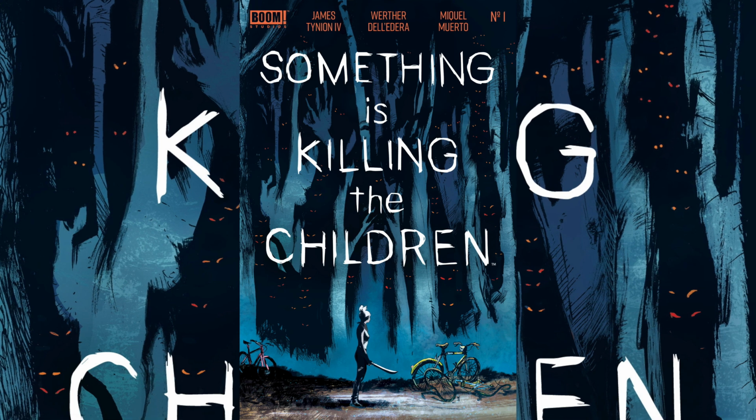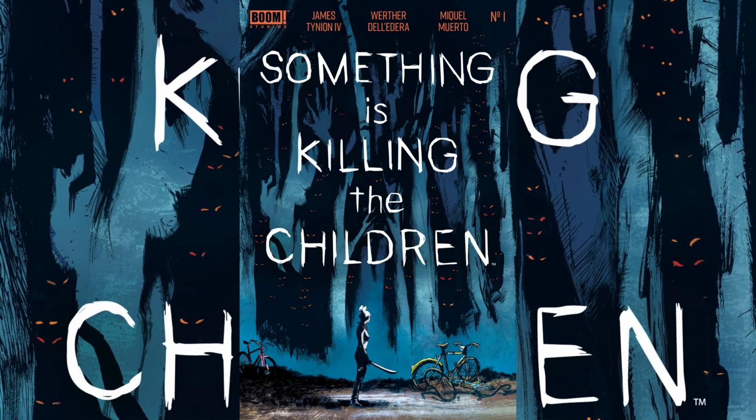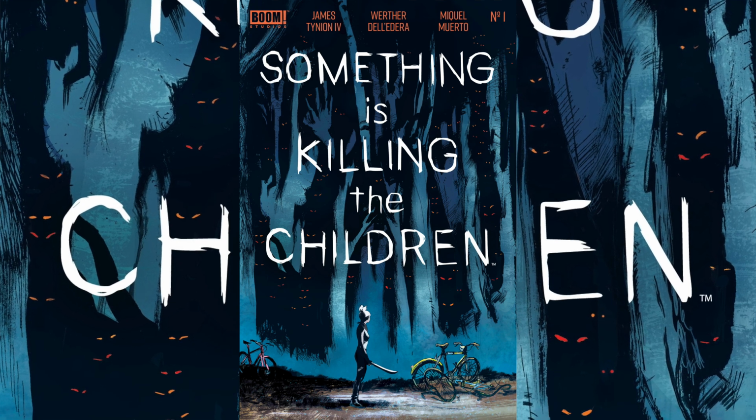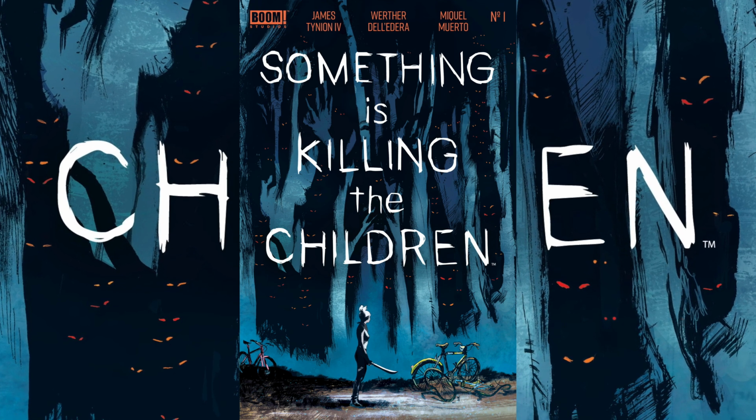Number 2, Something is Killing the Children issue number 1 from Boom Studios. This is one of the few independent comics that makes an occasional appearance on various top 10 lists, which actually speaks volumes to how good this title is.